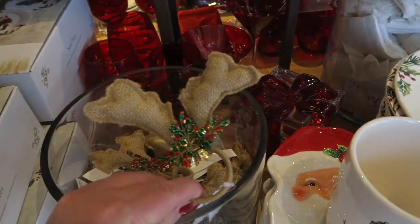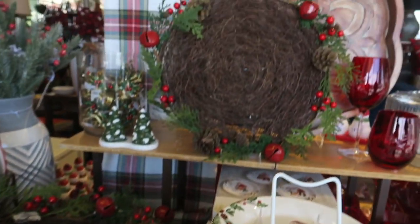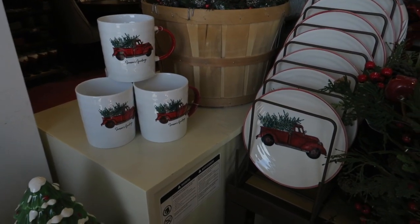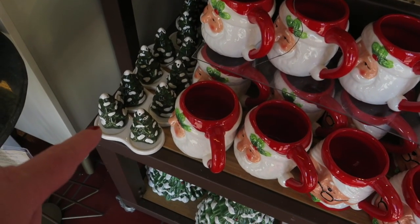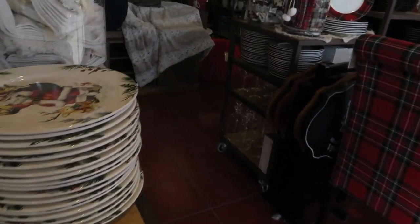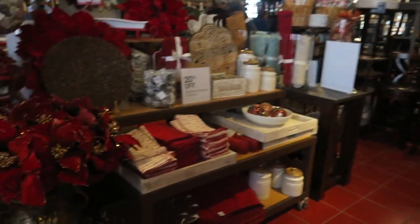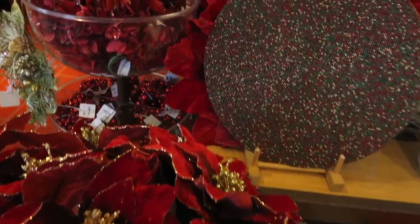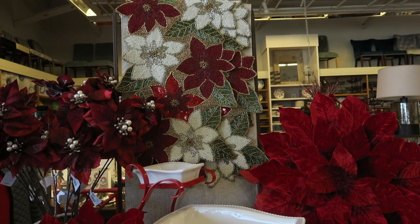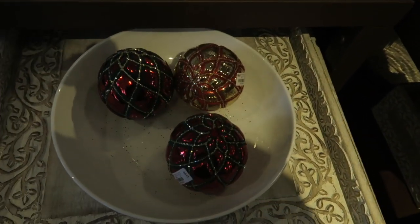Those are cute. Look at these little napkin rings. That's adorable. They're so cute. Here's what it looks like on display there. They have the cutest stuff. And some little Christmas tree salt and pepper shakers. Mr. and Mrs. Claus mugs. Got some little Mary pillows. And then over here, we've got a bunch of poinsettia stuff. Lots of little cute napkin rings. More poinsettias. Oh, lots of beaded poinsettia runners. Lots of napkins and runners.